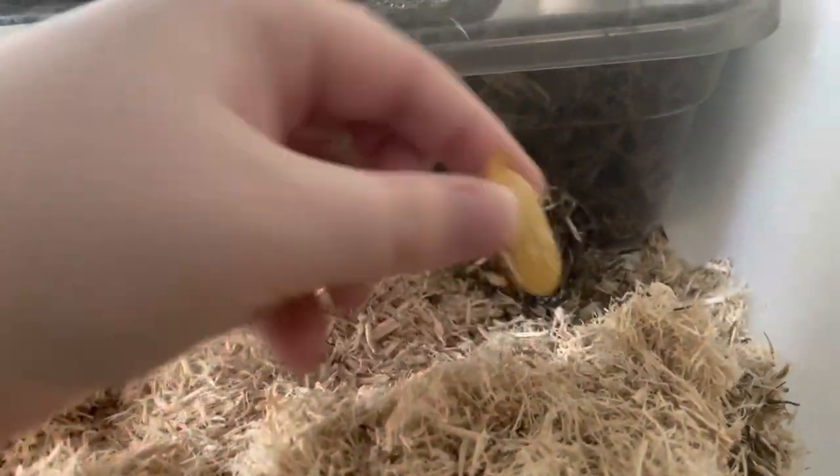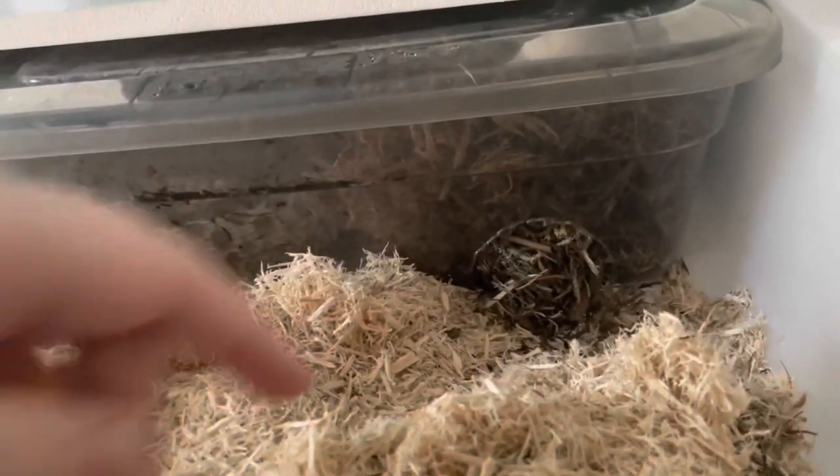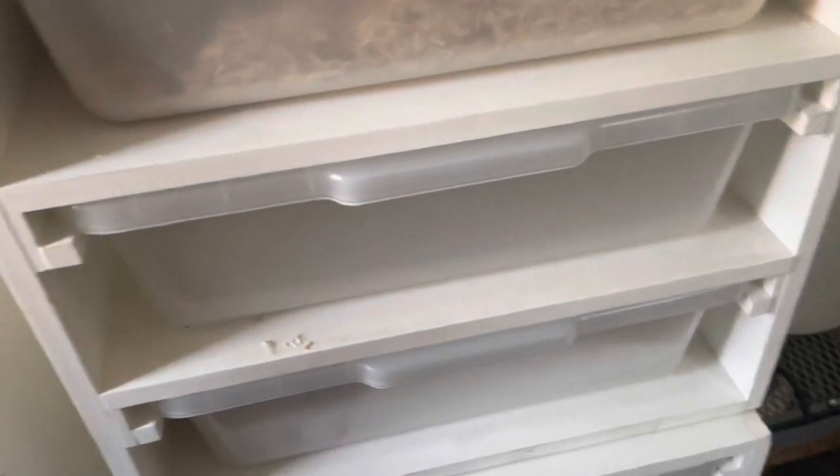I see a slug. I'm gonna push that back in there. Seems like she shoved all of her bedding, or all of the substrate, into one side. Can't quite tell what she's doing. She seems very grumpy. Very flighty. I'm gonna leave her be. Hopefully she'll lay the rest here in the coming days.